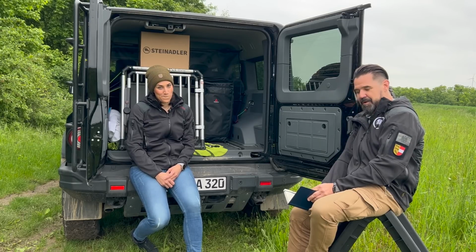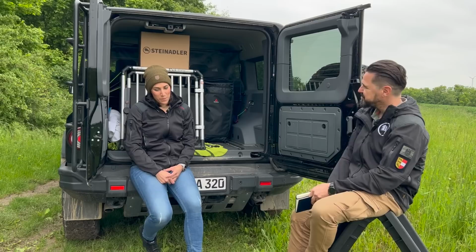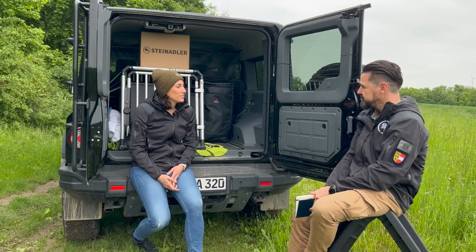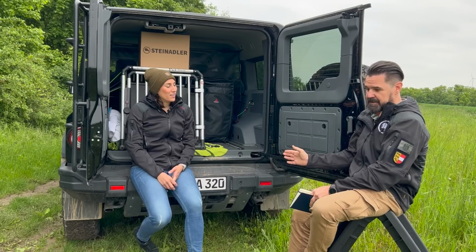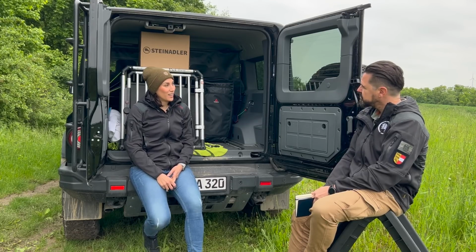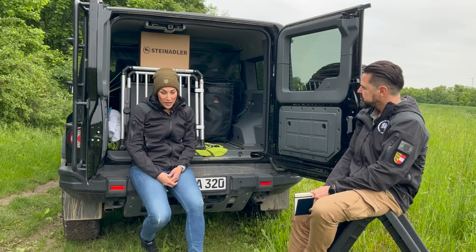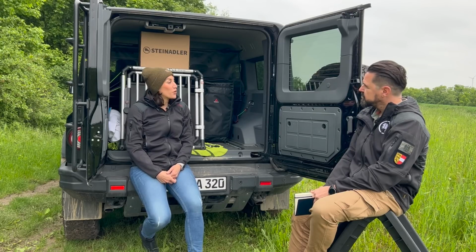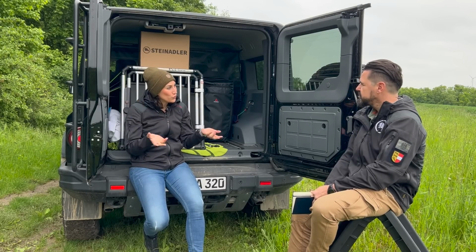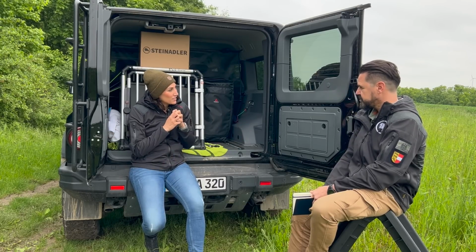So, as a summary, how would you describe the Grenadier Loki in 3 words or 3 short sentences? First of all, reliable, because we have now 10,000 kilometers on it, we drove a lot and had no issues whatsoever already. For now, I can't really recommend something they could do better, so reliable. Also surprising, because I wasn't really imagining that it's all packed in, so it's really a car for daily use and for off-roading, and it perfectly matches.